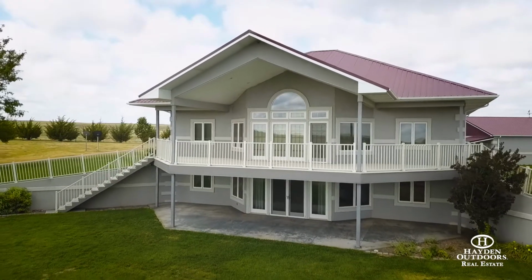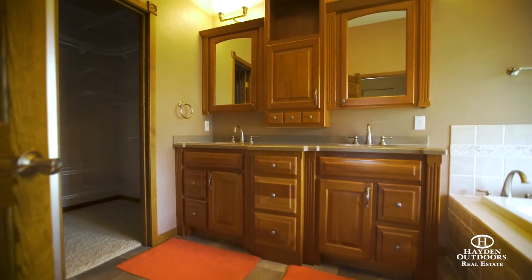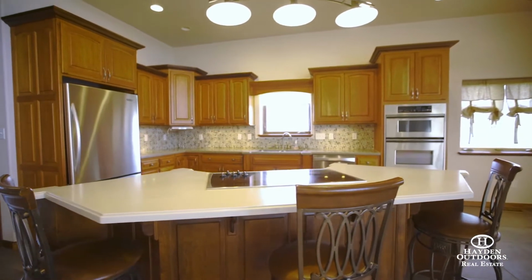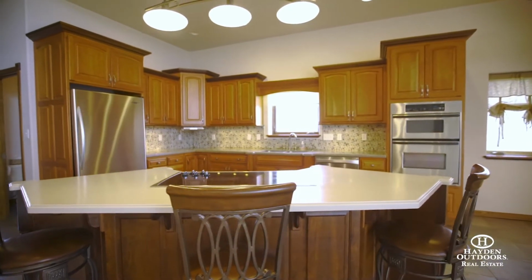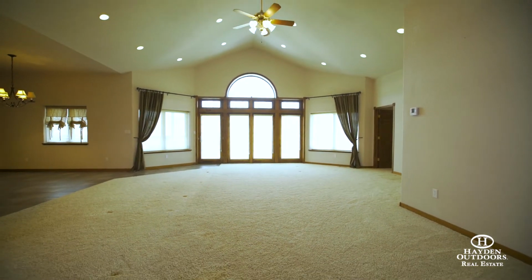The main floor master suite flows nicely and is very spacious. The beautifully appointed kitchen with a large island is sure to be the centerpiece for family gatherings. A large laundry utility room is located conveniently on the main floor.